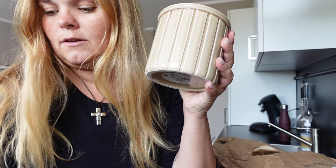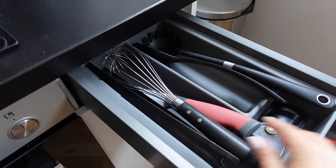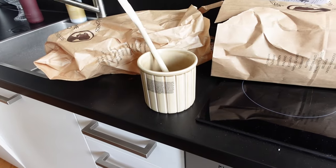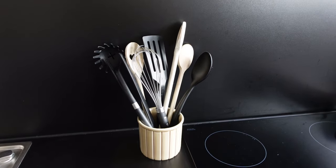And then I also bought this little thing. My idea is to put spatulas and stuff in here like this. Because currently they're in the drawer, and this just looks very cluttered and they barely fit in there. So this should make it look a little bit nicer. And voila!